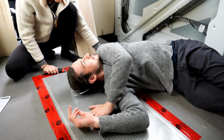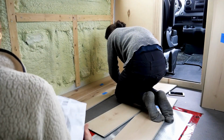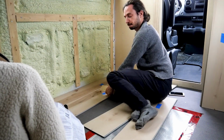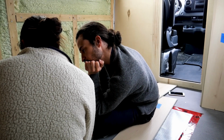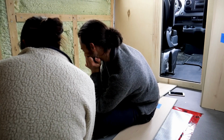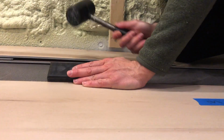Okay, I'll take the bed off myself. Okay. I think we're going backwards. Position the first plank from the certain wall, blah, blah, blah. At least we figured it out early on.